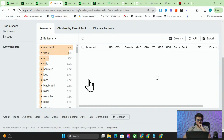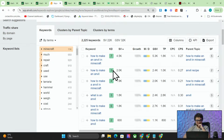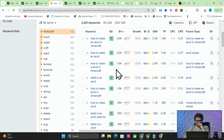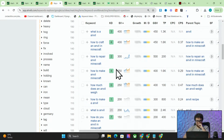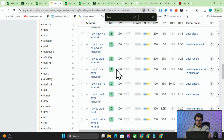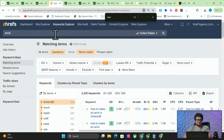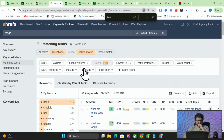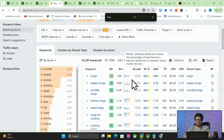So choosing, I don't think anvil is a particularly, oh, okay. Minecraft anvil, Minecraft anvil. How to make an anvil Minecraft. Classic. Essential tongs for blacksmiths, a buying guide. Tongs is a pretty broad term. Crucible tongs, that's probably, oh, that's really interesting.